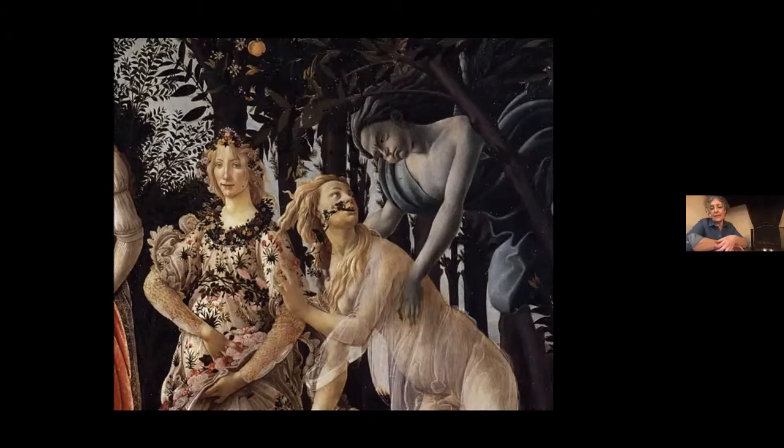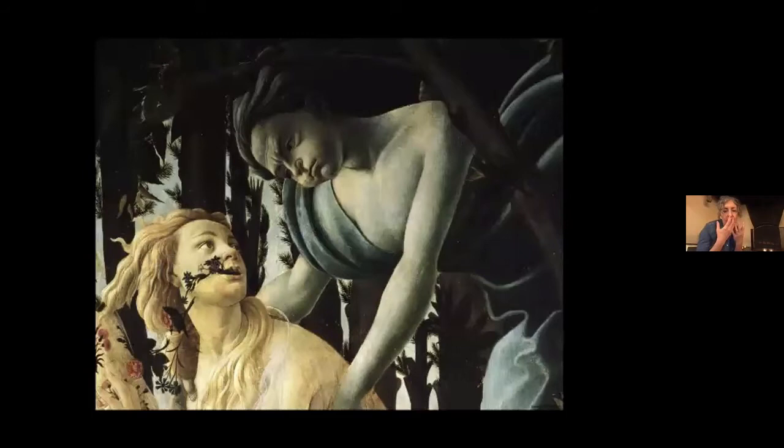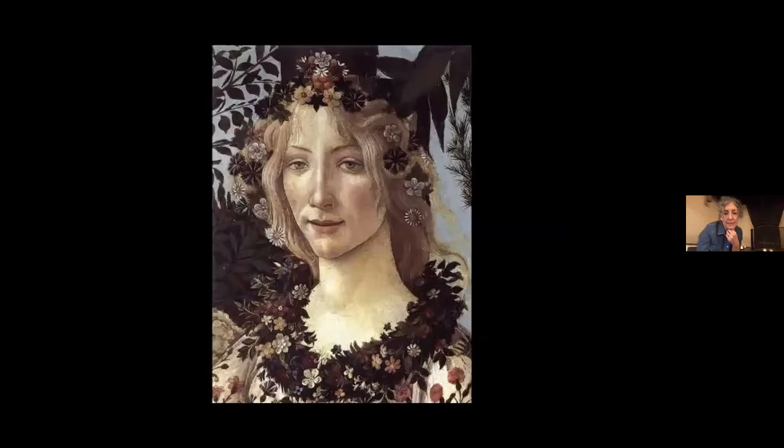So here's a close-up then of the wonderful Chloris, who's literally generating flowers out of her mouth. Flora, lovely allegory of spring, symbol of nature, but nature with the capital N, right? So we're talking about the cyclical force of nature, regenerative power. Think about spring, rebirth, all of that.